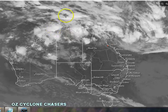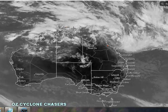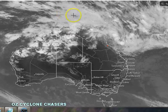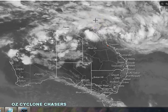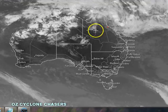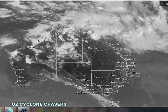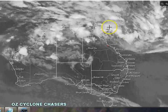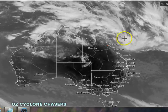Over the top end, we continue to see an increase in tropical thunderstorm development and convection associated with the monsoon. Look at this monsoon. The Torres Straits are getting smashed. The islands up here, Horn Island, Thursday Island, they are getting absolutely annihilated with rainfall and strong winds. The monsoon is really cranking, folks, and that is what's creating the convergence, particularly on the northern side of the tropical low here developing in the Coral Sea.